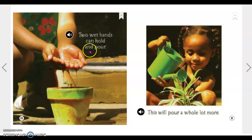Two wet hands can hold and pour. This will pour a whole lot more. Let's reread that one more time. When I reread, I want you to find a word that has the M sound. What letter makes the M sound? Good. M. When I say a word that has the sound or the letter M, clap your hands really loud so I can hear you. You ready? Two wet hands can hold and pour. This will pour a whole lot more. Yay! Good job. Let's keep going.